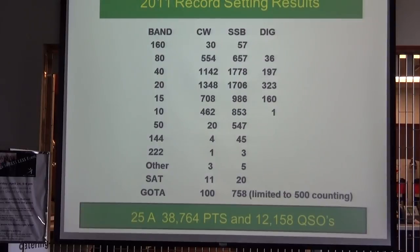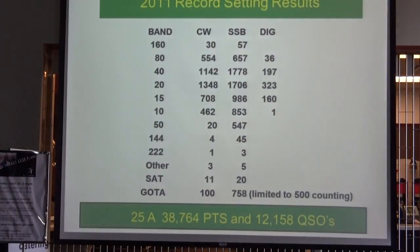How much coax is there? It was a mile and a half of coax. A little bit less, maybe a mile and a quarter. It's all RG213 except for VHF, which is half-inch Heliax.